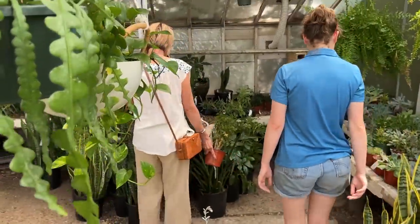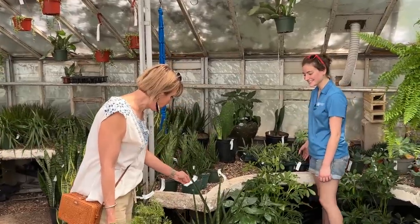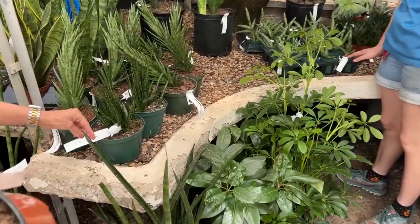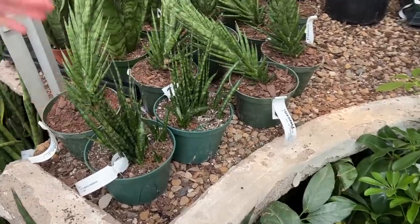So here are some of all these other little cutie pies. To give you a price point on some of these, this guy is $16.95. This guy is $22.